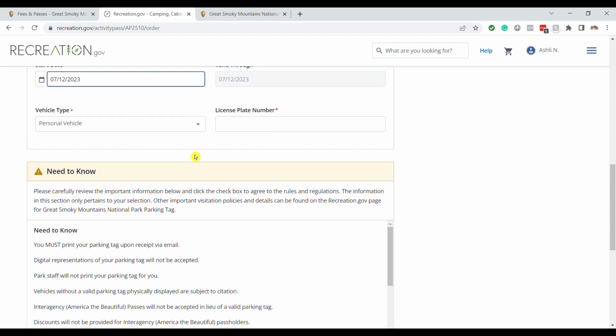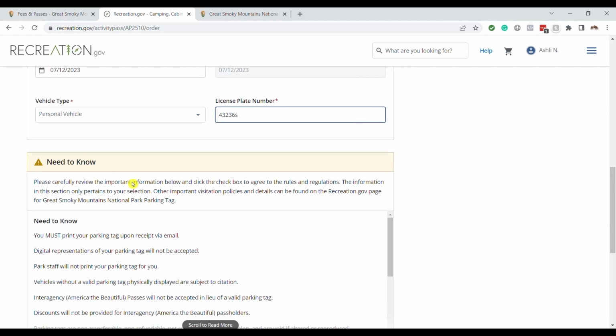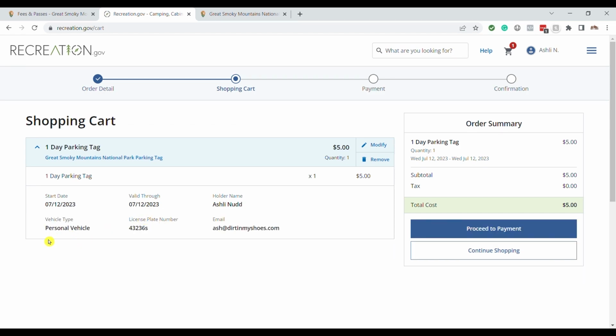Let's do the 12th. Since this is a daily pass, it's just going to be the same for the start date and the valid through. And then personal vehicle is your only option. It doesn't matter what vehicle you're driving. If you're driving a van, if you're driving a 15-passenger vehicle, if you're driving a motorcycle, if you're in a regular car, doesn't matter. And then I'm just going to put in a license plate number here because I'm not actually going to finish this out. So again, read through this and check the box, and then you will add to cart. At which point you will see that is $5 in my cart, and then I can go ahead and just proceed to payment and check out.